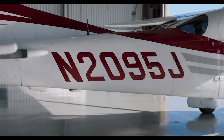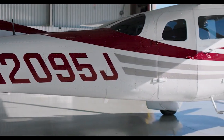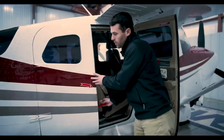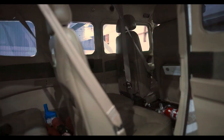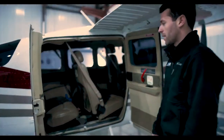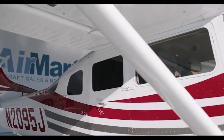One of the things that makes the 206 the Suburban of the Sky is the large cargo door in the back. Let me open it up and show you here. So you got a clamshell door that opens up, gives you plenty of room to load in passengers or bags. You got six seats in this airplane with a just under 1,350 pound useful load. So plenty of useful load to haul your family and your bags.